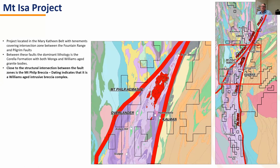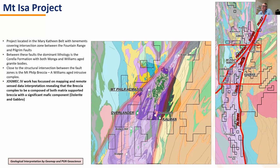As part of the JV activities, we conducted a reinterpretation of that area, and we've also been undertaking geological mapping. The Mount Fulke breccia was previously thought to be quite a large breccia zone, but when you look at it in detail, there's quite a high mafic component to the breccia. Those areas in green there are basically dolerite and gabbro intrusions.